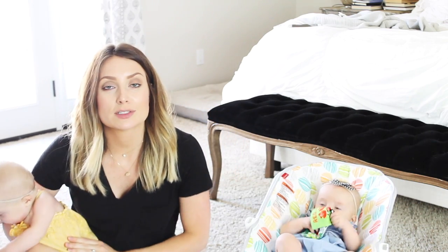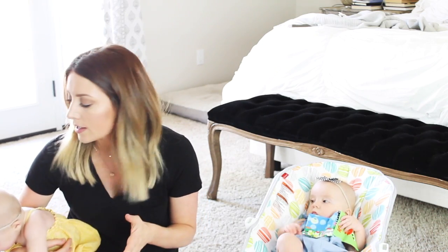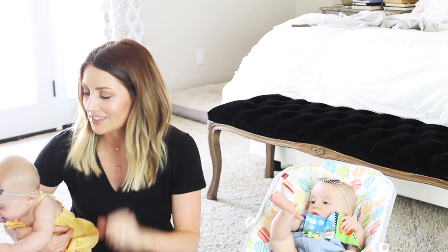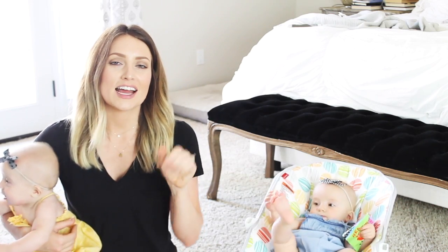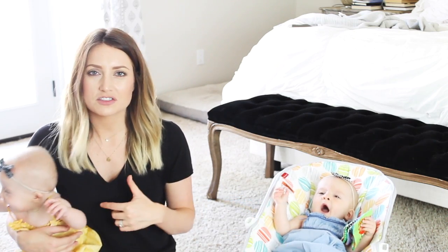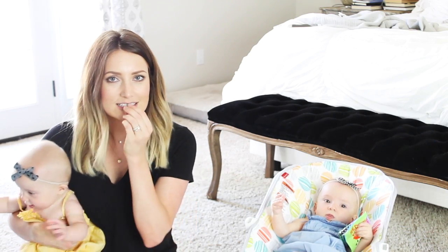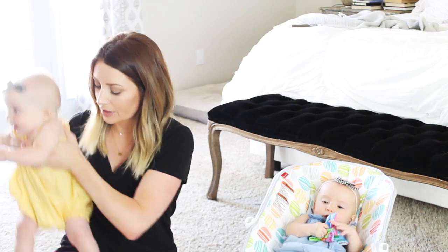I started giving them solids. I just introduced egg yolks. So I boil an egg, and once the inside's cooked, I just spoon the egg yolk into a little bit of formula and mix it together, and then give that to them. And she likes it. Violet likes it a little bit more. June just kind of goes like that. Her tongue still sticks out a little bit, so she doesn't have full control of her mouth yet.